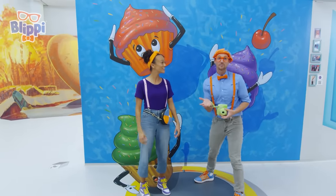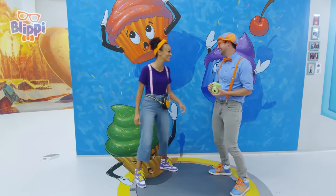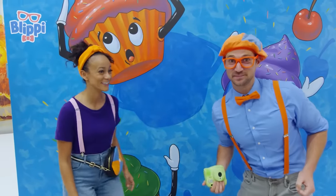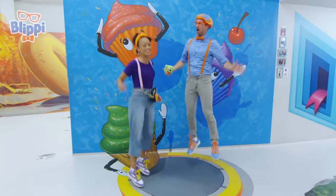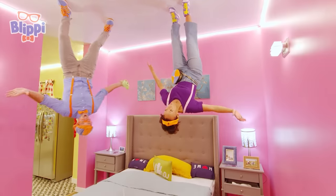Hey, Meekah, what cupcake would you want to eat? Probably the purple one. I would probably pick the orange one! Yummy! Should we jump some more? Yeah, let's do it! Whoa! Cupcake!